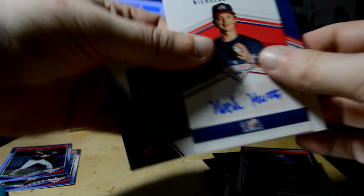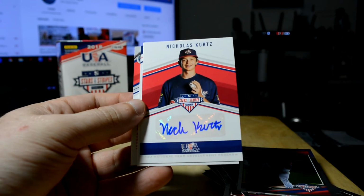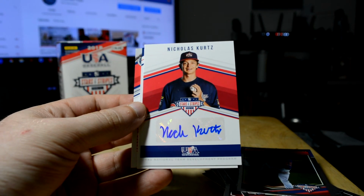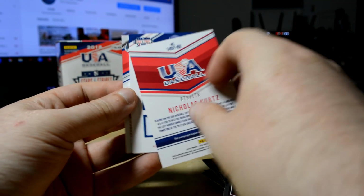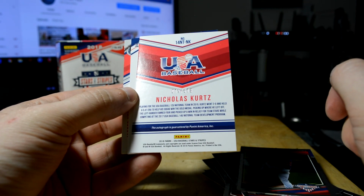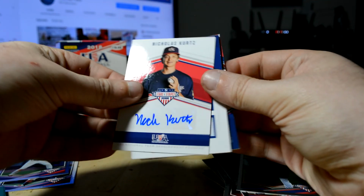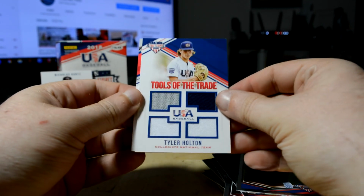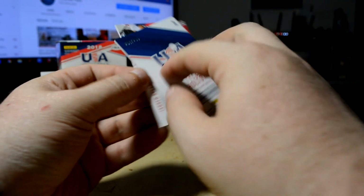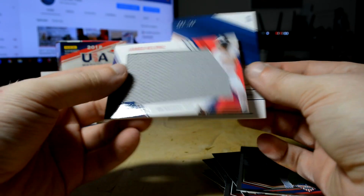So here's a little recap. 14 and under national team, Nicholas Kurtz. He played for the 12 and under team. God, that's kind of weird. He's just a little kid. Tyler Holton, national team. And Jared Kelenic, 18 and under team.